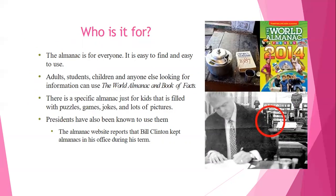Who is it for? The almanac is for everyone. It is easy to find and easy to use. Adults, students, children, and more looking for information can use the World Almanac and the Book of Facts. There is a specific almanac just for kids that is filled with puzzles, games, jokes, and lots of pictures. Presidents have also been known to use them. The almanac website reports that Bill Clinton kept almanacs in his office during his terms.